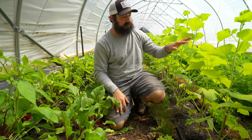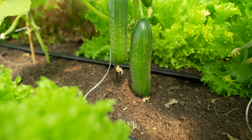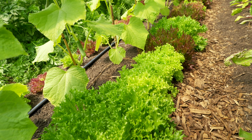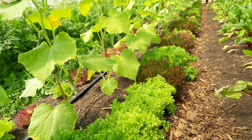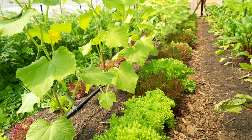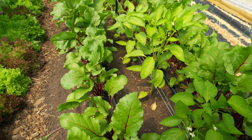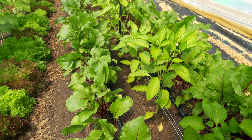Over here, we got cucumbers that are doing really, really well and starting to fruit. And then we got the lettuce along the sides here. So this is 2 rows of lettuce. This is essentially half of one of my normal beds. So this is just a bonus crop essentially. But yeah, the tunnels are just jam-packed with food and the yields are just blowing my mind lately.